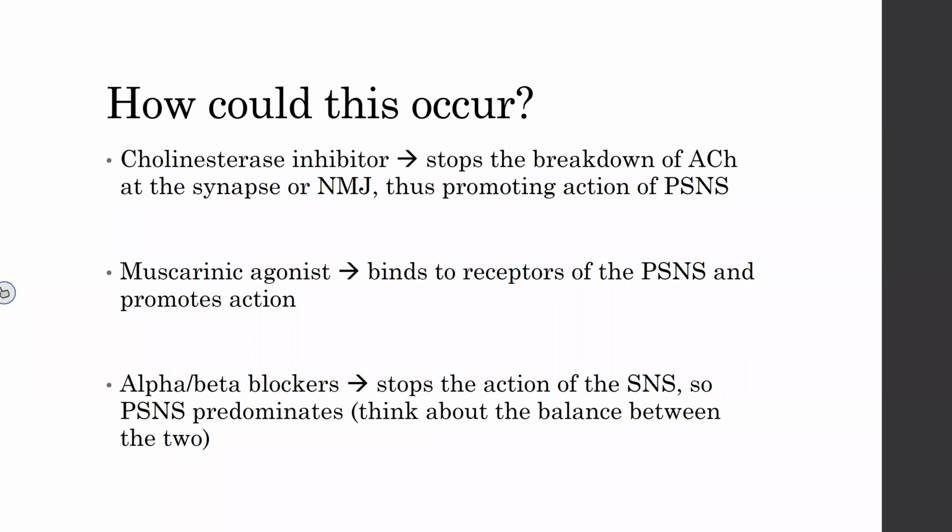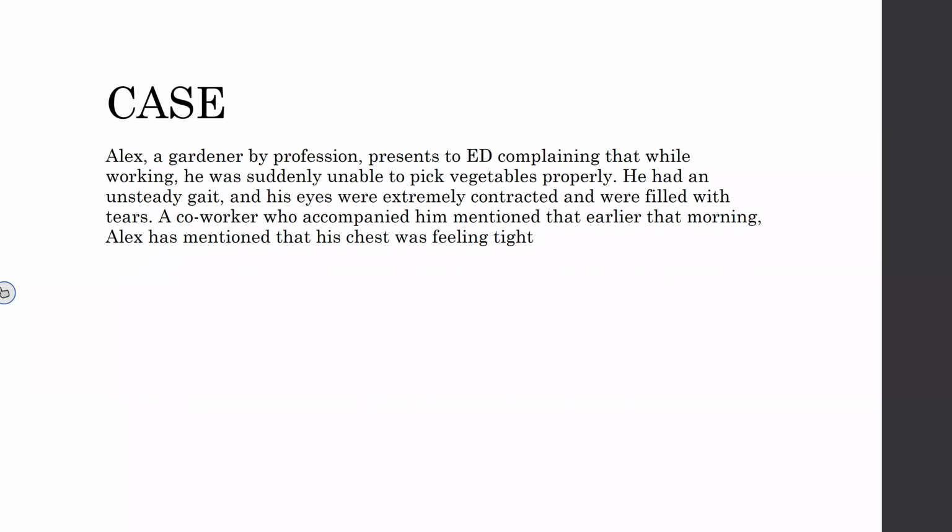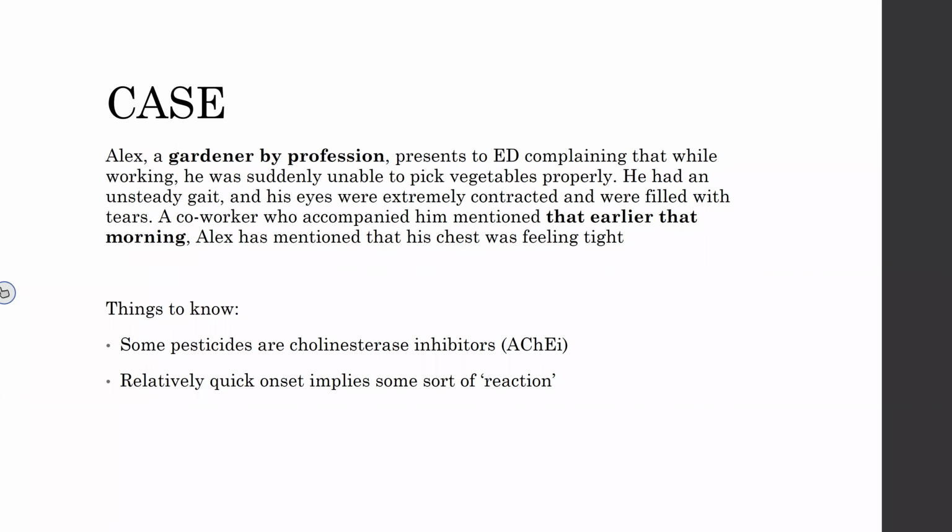So if one goes down, the other goes up. So if you stop the sympathetic nervous system, parasympathetic goes up. So back to the case, I'm going to focus on some of the more important things to help us work out what's going on. He's a gardener by profession, and his symptoms started earlier in the morning. To the best of our knowledge, he didn't have symptoms before, otherwise someone would have mentioned it.